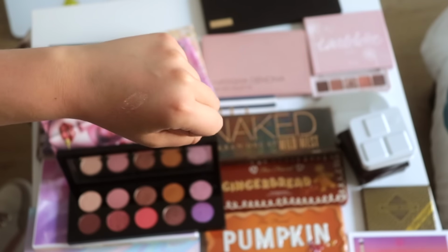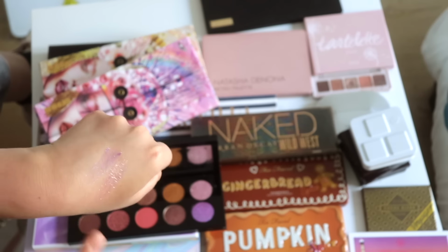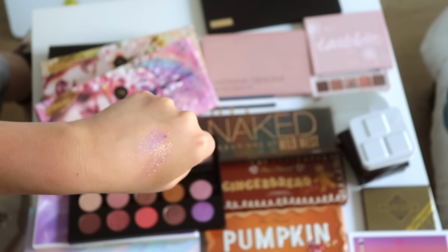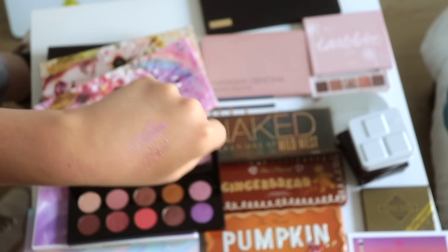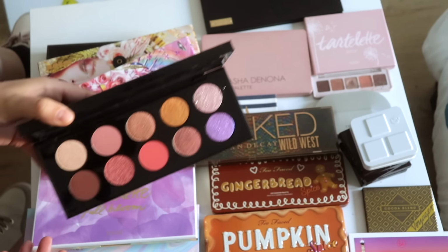I hope that is focusing right there. I can also swatch this shade for you because it's really pretty as well. It's this really stunning purple metallic. So if you like metallic eyeshadows like this, then you would enjoy these Pat McGrath palettes. I just think they're super pricey.